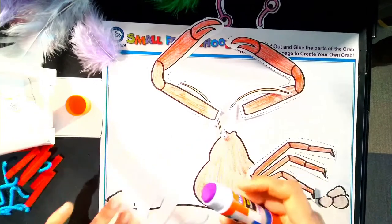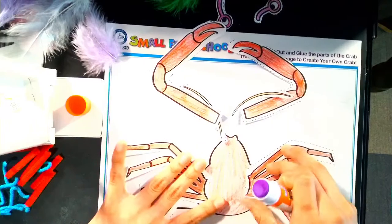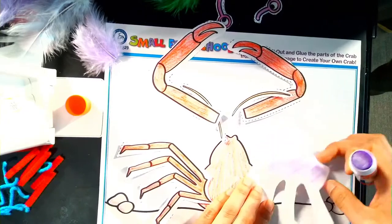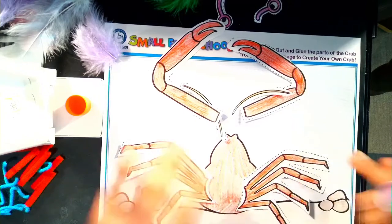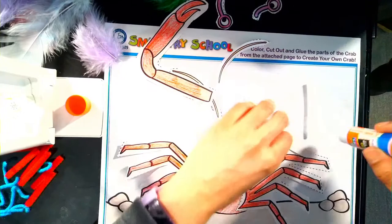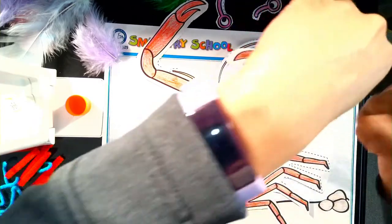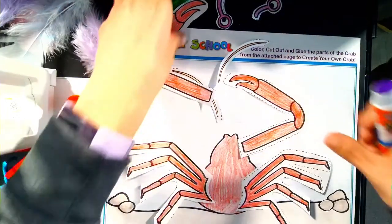I love this glue because it's purple. If there was like a pink or a blue glue, I would like that too. And next I'm going to glue my claws, or my decorator crab's claws, because I don't have claws. There we go.